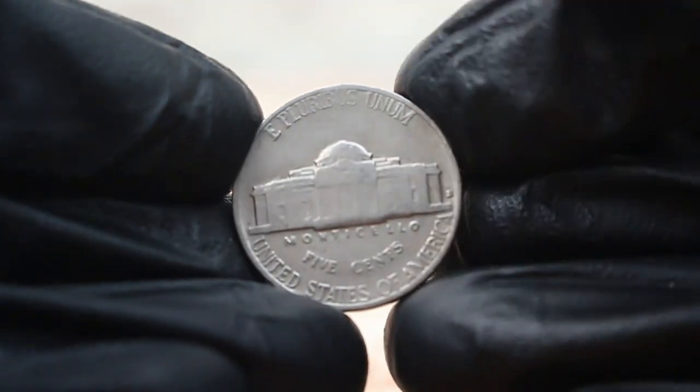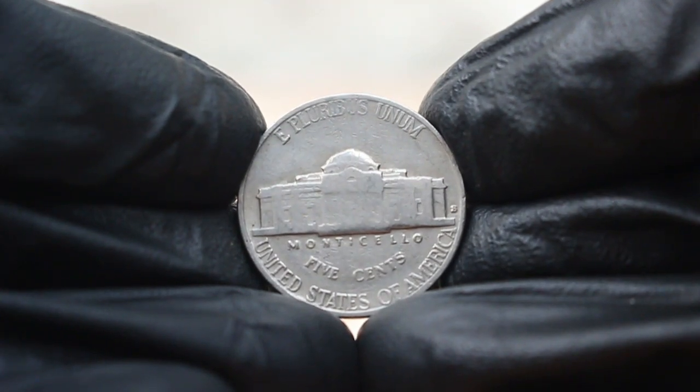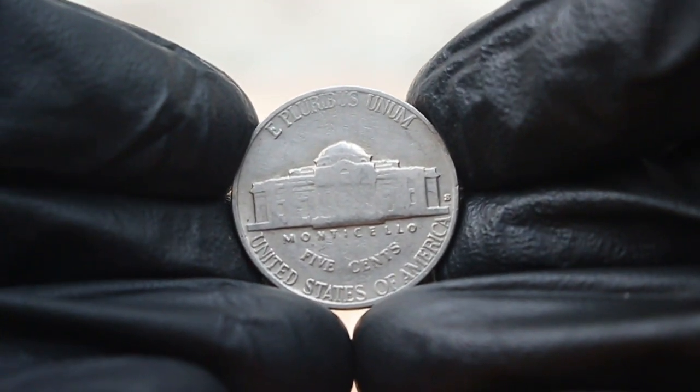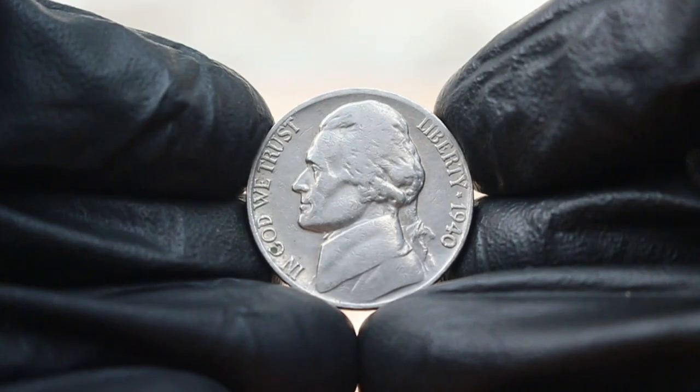Coins graded MS65 or near perfect mint state might sell for $20–50. Meanwhile, coins with unique errors like a doubled die or off-center strike can fetch hundreds of dollars.